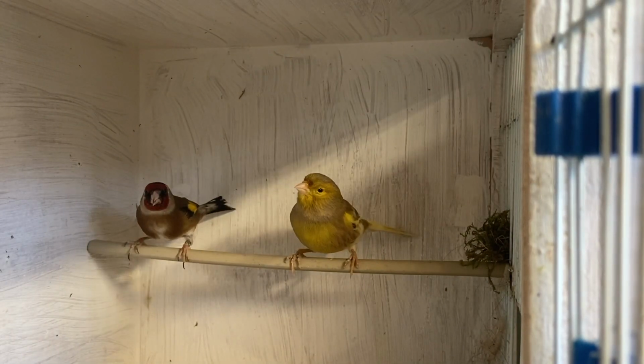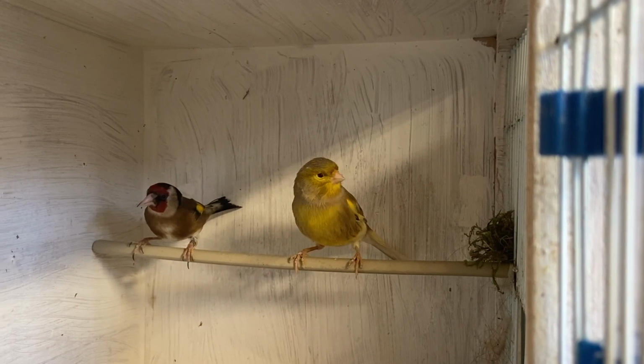This is the nest site I've given them. It's a canary nest pan with a nest felt. They have messed it up a bit, but not to worry. This is the next pair.